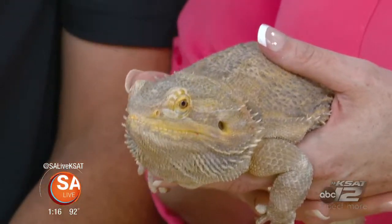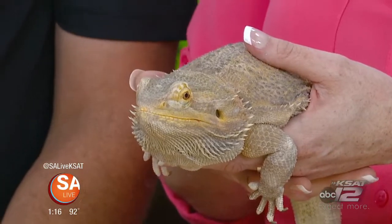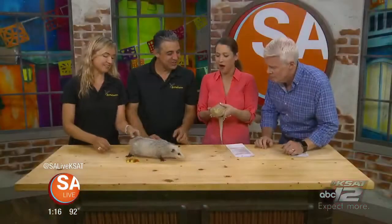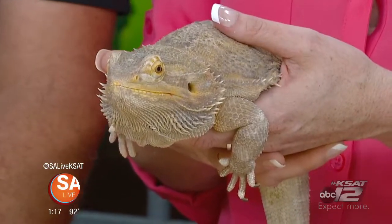Robert Trejo from Zoomagination is here today to share some of his new friends. Who did you bring today? Because we've got two of them right here. Oh, yes. Well, this one that you're holding is a bearded dragon. His name is Thor, and he's an adult. Yes, he's a full-grown male bearded dragon.